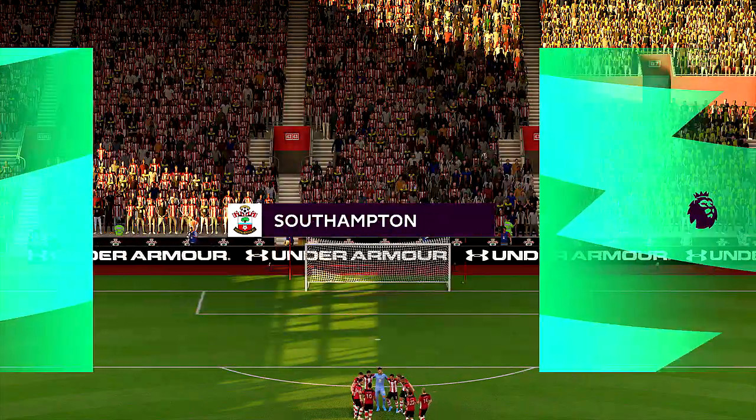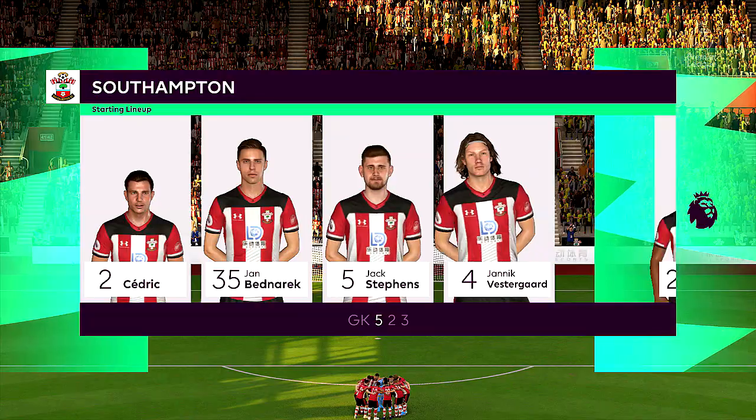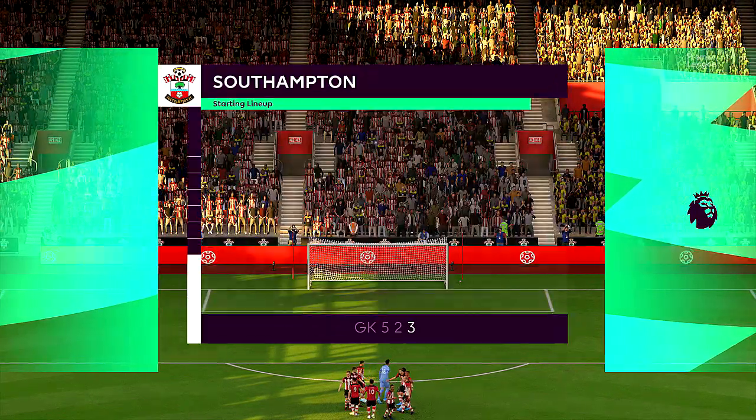Here's the Southampton team for you. Jannik Vestergaard plays alongside Jack Stevens in the heart of defence. James Ward-Prowse plays with Oriol Romeu in midfield. And here is just the one main attacker in this lineup.